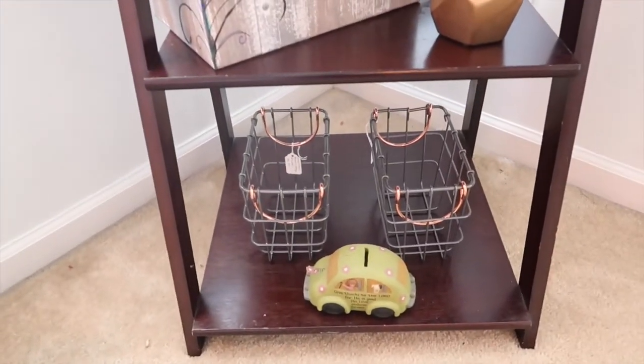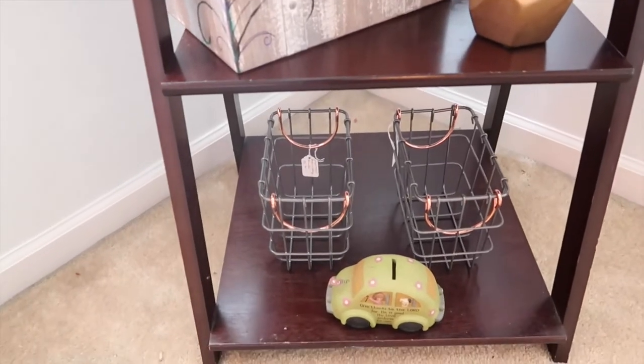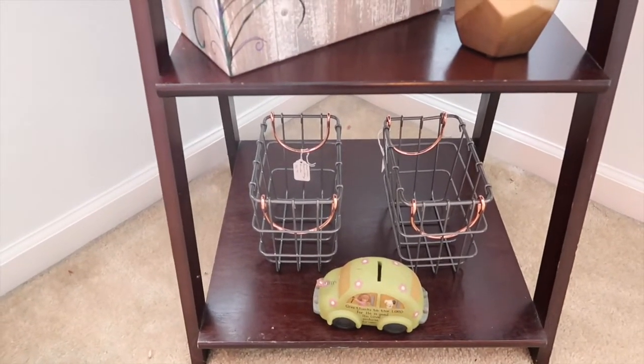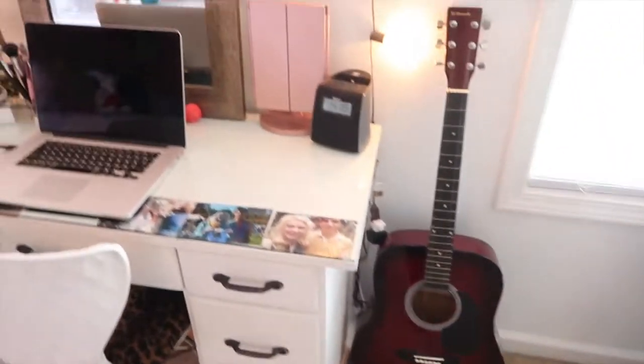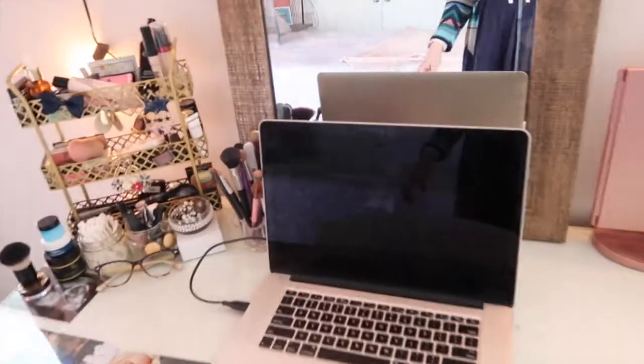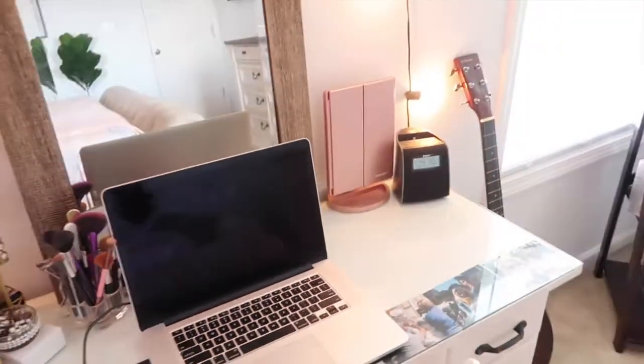And then these two little baskets down here are from the Vintage Market Days too. I still have the tags on them. I probably should take those off. There's my guitar and my computer.